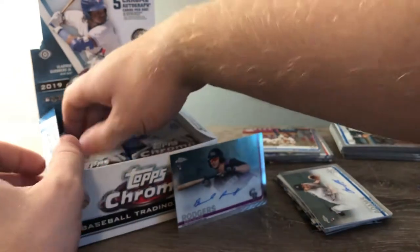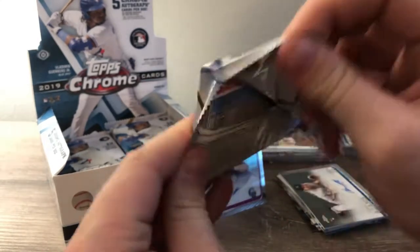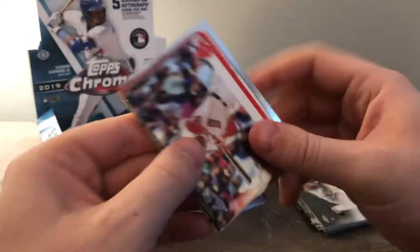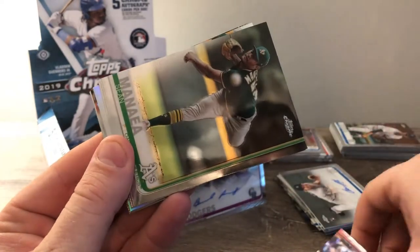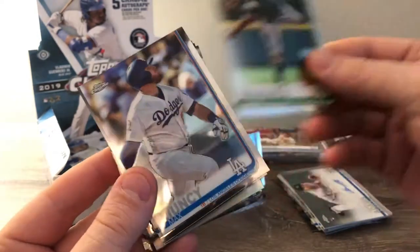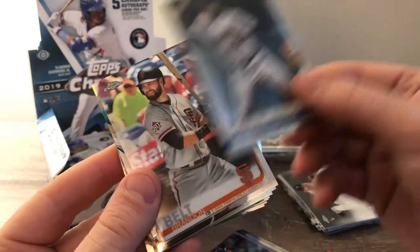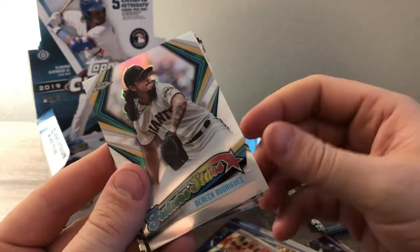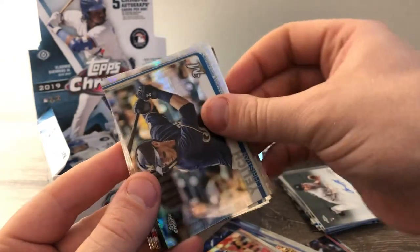All right. Let's stick these up here and do our next one. 2019 Topps Chrome. Got Albert Pujols in the back there. Anything Pujols, cool. Mookie Betts. Max Muncy. Candelario again, Belt, Alonzo, Future Stars, Derek Rodriguez, there's Yelich again.